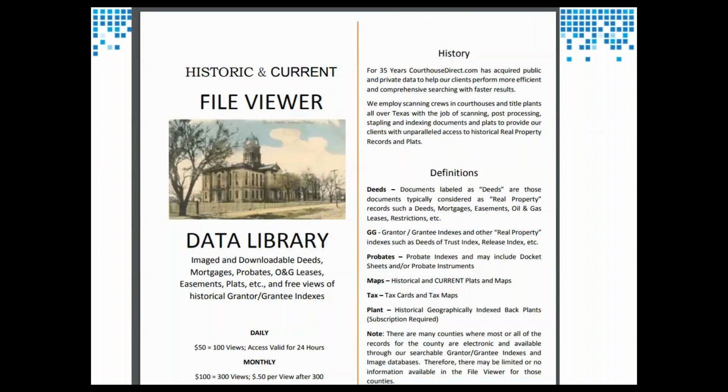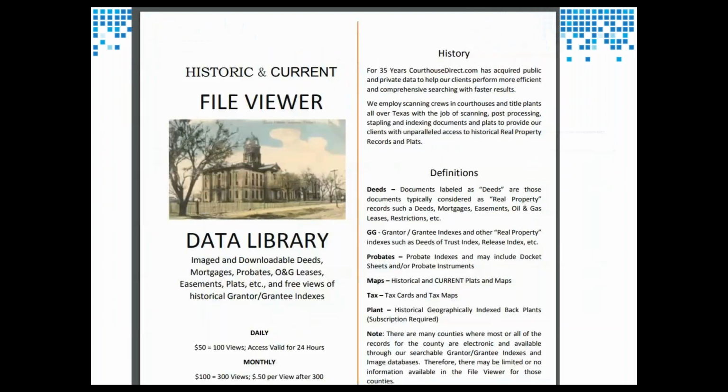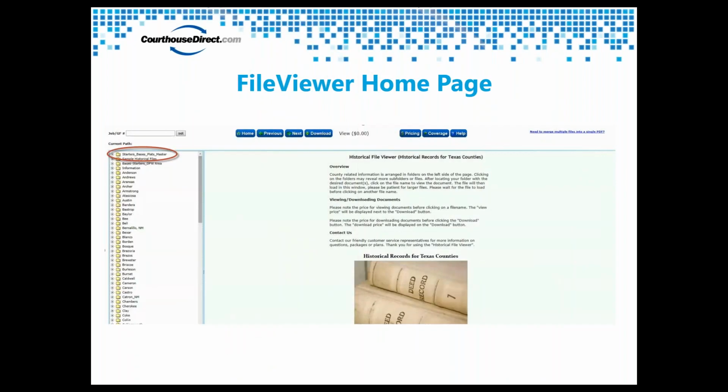But to know that, we can go to the next slide here, which is the home page for the FileViewer. When we go to the home page, we'll see that the very first folder at the top is the Starter Basis Plats Master folder. Now, some people overlook that particular folder because they may not understand exactly what it is, but if you're in the land title business, then pretty much all of our title insurance companies know that folder very well.